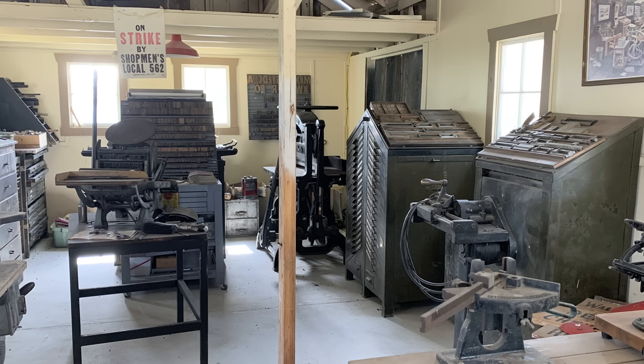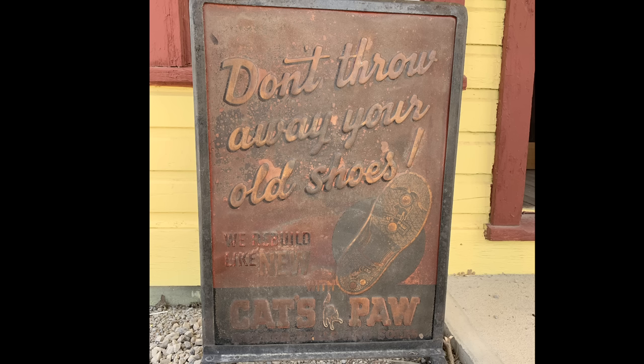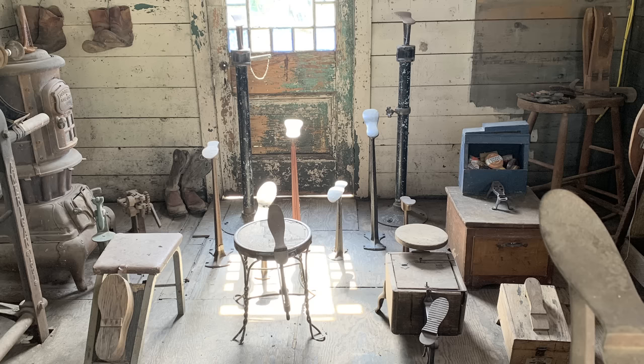And the most amazing thing, this is the North Temple Shoe Shop. Isn't that something? Now, I remember this. It was always out there on North Temple, and I would drive by it, and then one day it was gone. I thought they'd torn it down. No, the whole thing was moved here intact.